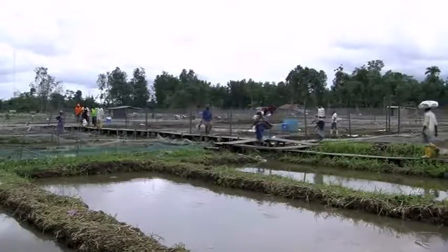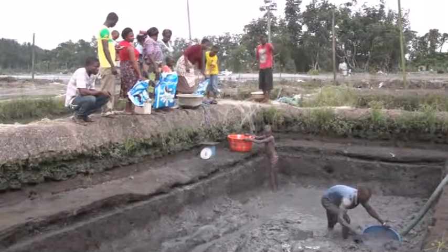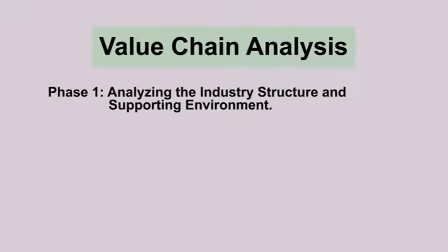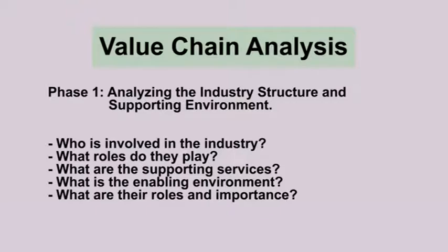This will allow us to understand the proper opportunities in the sector and to develop a strategy to cost-effectively stimulate the growth of that industry. Value chain analysis has three distinct phases. The first is to understand the structure of the industry and its supporting environment. We learn who is involved in the industry and the roles they play. We learn about the roles and the importance of the supporting services and the enabling environment on the sector.